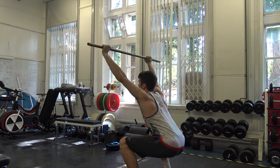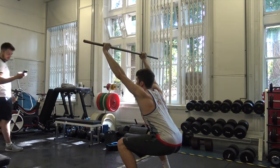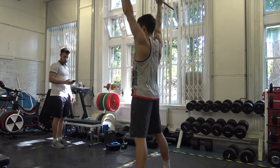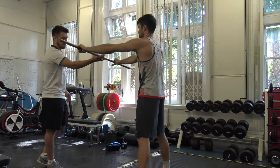Now onto our 2 mobility assessments. We choose the overhead squat and the single leg squat to stand. Now I'm going to talk you through Anthony's pictures.